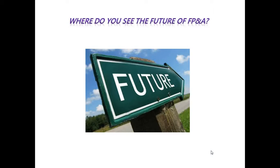So in summary, if I was going to draw a picture, I would have the FP&A is reducing and the A is getting bigger. I think that's probably the way it's going, but that's just my opinion and what I see.